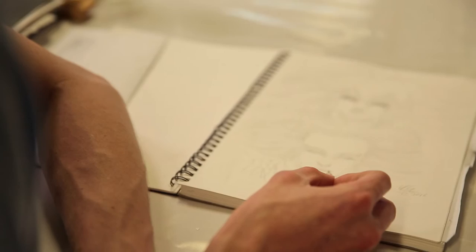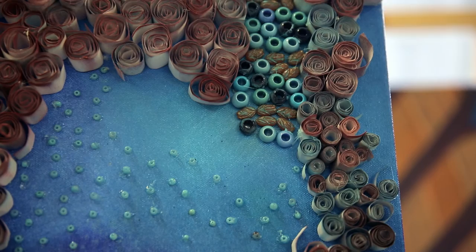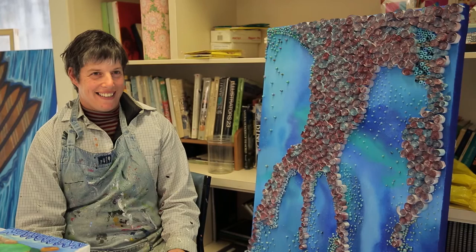My name is Sarah. The first thing we did is we painted the canvas, then I cut and rolled up papers and then glued them onto the canvas, and then we painted the beads, and then we called it the seaweed, the coral of what it's like under the water of the sea.